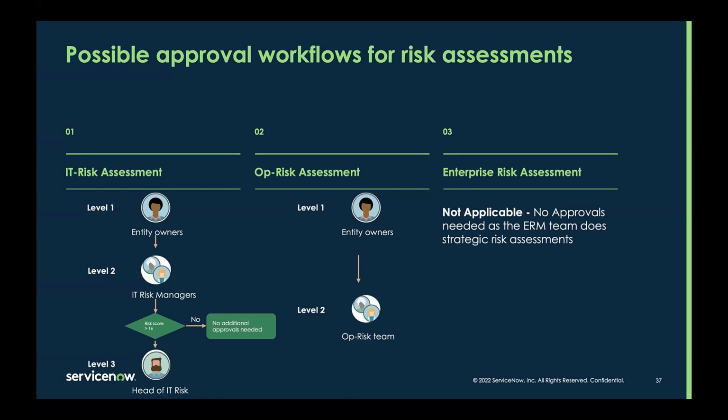But if your risk score crosses a threshold of 16, which let's say is the risk appetite for your organization when it comes to IT risk management, you want the head of IT risk to review and sign off too, right? So the third level is conditional and dynamic. Only if your risk score crosses a threshold of 16 do you want to do that.